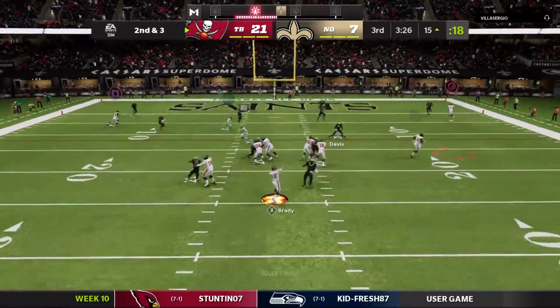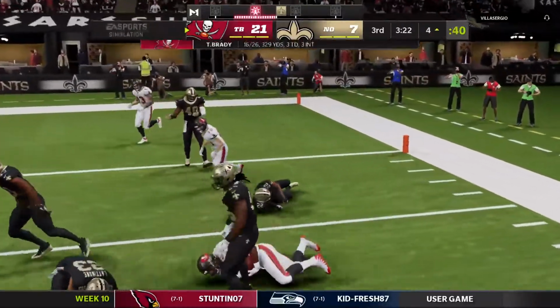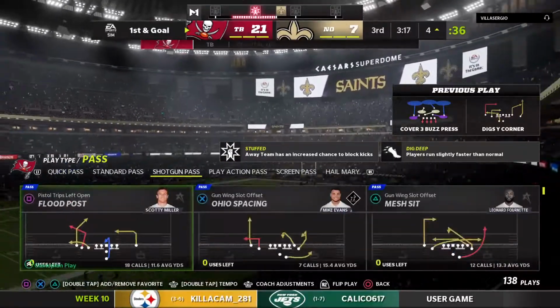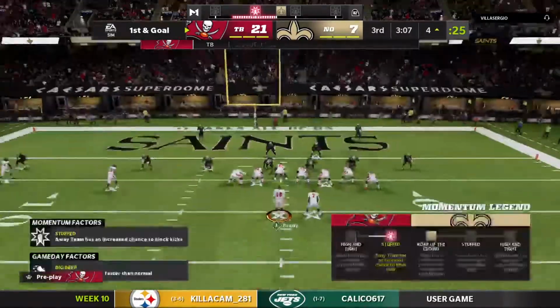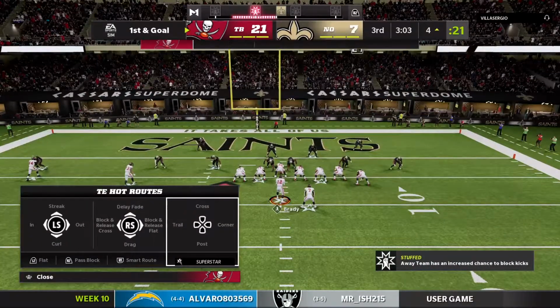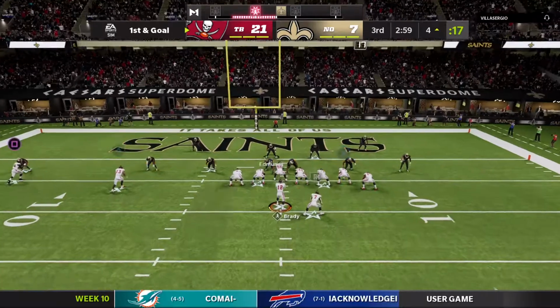Looking to throw again on 2nd down. Brady, throw right side, caught by O.J. Howard. And the Bucs are going to be looking at 1st and goal as they move this down to the 4-yard line. And remember, this drive started off following the turnover, and they've taken no time working their way down the short field. A nice connection there, and now they're looking at a 1st and goal.